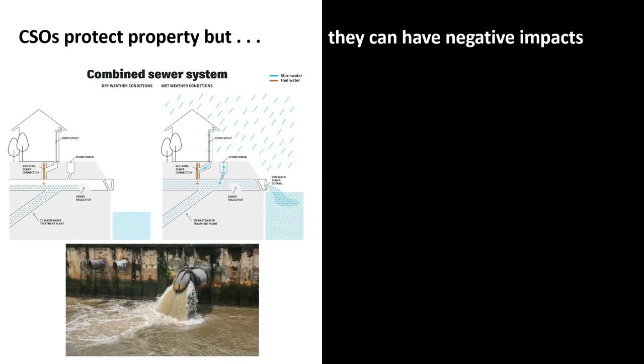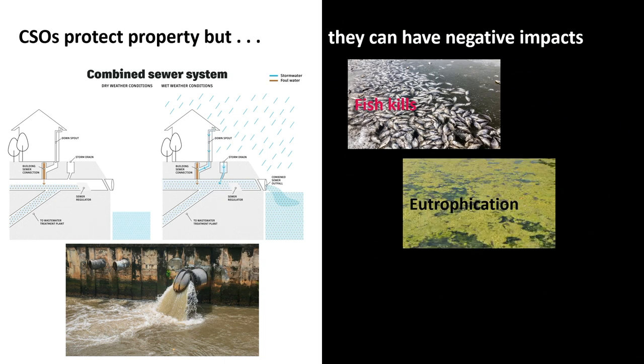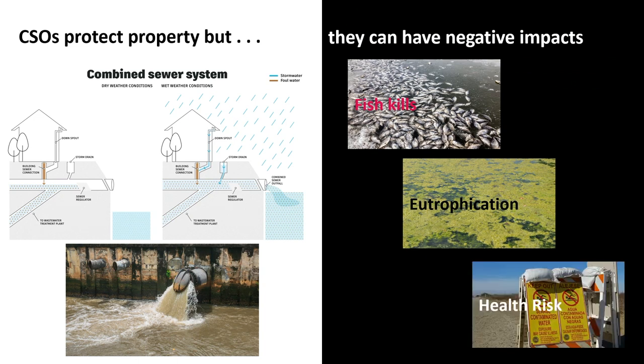This is what they look like, and this situation is no longer acceptable. Some of their impacts are fish kills due to oxygen depletion, and eutrophication. Wastewater contains nitrogen, phosphorus. These are ingredients in fertilizer. It makes algae grow. And of course, there's the health risk to swimmers. It contains pathogens. Commonly, you'll hear about people getting ear infections or gastroenteritis after swimming.